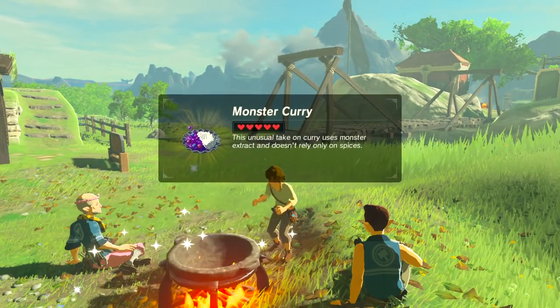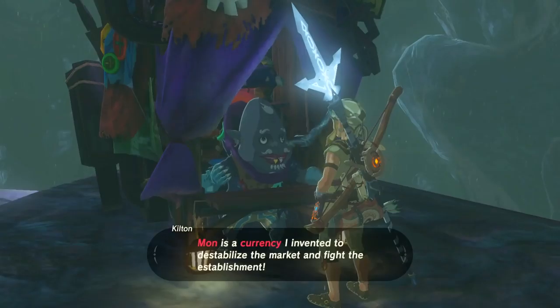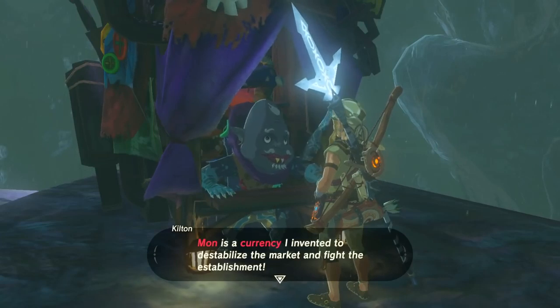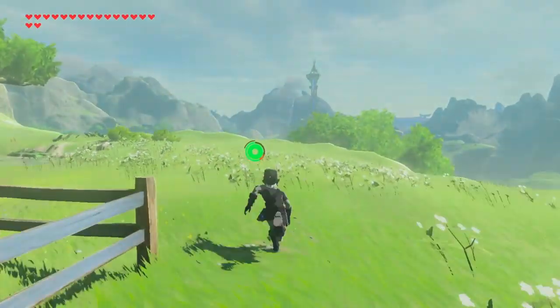This can only be obtained a very limited number of places in the world, but it could be bought from Kilton for Mon, a currency that he made up to bring down the establishment. Anyone who got Dark Link already pretty much knows about this creepy masked salesman.